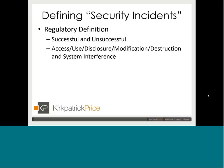So for example, a scan of a firewall could occur thousands of times per day. If those events were considered a security incident, the administrative burden of documenting, responding to, investigating, mitigating, and reviewing would be almost impossible. So most consider a scan of a firewall as an event, but not an incident.